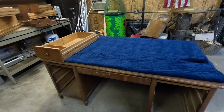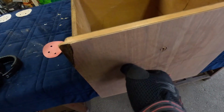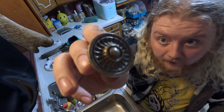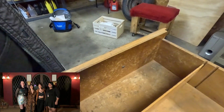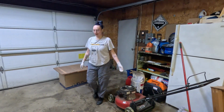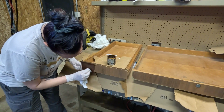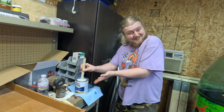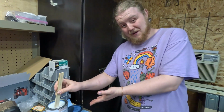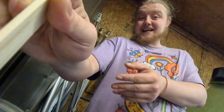Today I was attempting to sand these fronts down and take off the knobs so we can get them all nice and cleaned up while Sarah's away at a concert. So what are we doing? We are getting ready to stain everything, finally. So right now what we're doing is we're preparing the poly. Then we're gonna apply an even schmear across all stained surfaces.